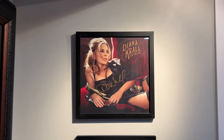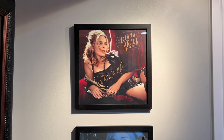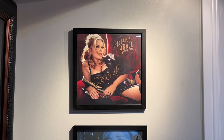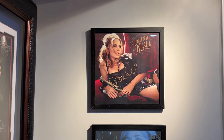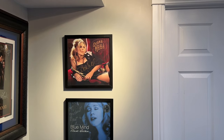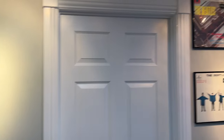And then above that, a Diana Krall Glad Rag Doll album, which is signed by Diana Krall. Picked that up at a concert, and I think I mentioned this in a video earlier that I had done on this concert. It was in Park City, Utah, where I picked this up. We were sitting 20 feet or so away from her husband, Elvis Costello, which was really, really cool.